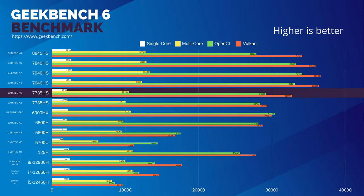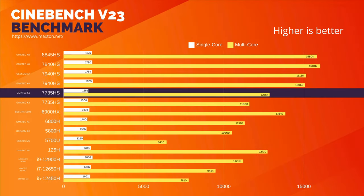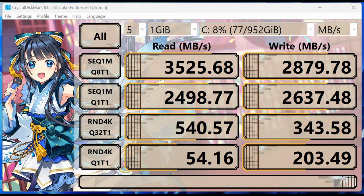Let's take a look at the benchmarks. The K5 sits comfortably in the middle of both the K2 and the next generation up. Also, it's leading the scores for graphics for machines that are using the 680M. It does, however, trade blows with the B-Link SER6, as that has a slightly higher boost clock. We have fairly decent speeds from our storage, but these scores indicate that we have a PCIe Gen 3 NVMe. We do know that this system can support Gen 4, but unfortunately not on this review unit.